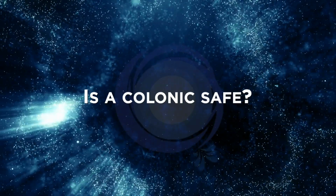Is a colonic safe? When you get a colonic, you should fill out an intake form, and on that intake form, it'll go over a list of contraindications. So the colonic is safe as long as you don't have any of those, such as if you happen to have cancer, we just want to go over that with your doctor to make sure that it's okay. If you have things like colitis, that's a contraindication. There's certain things that you may not want to get a colonic, and you can look at the website for the list of those.